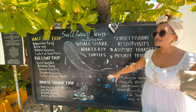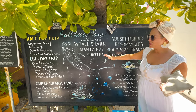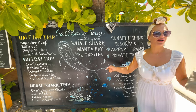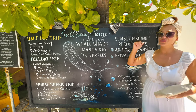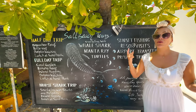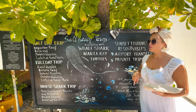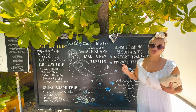All the whale sharks are around South Ari Atoll. So when you see that there are whale sharks here, they're actually not here around this atoll. They will take you on a tour to another atoll. So if that's something you would like to see, consider watching our other videos on the Maldives series, and we will show you what the experience is like on a whale shark trip.